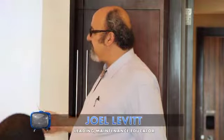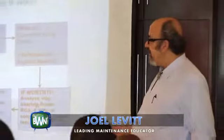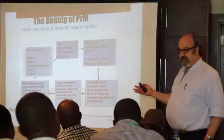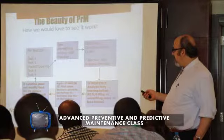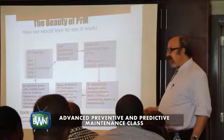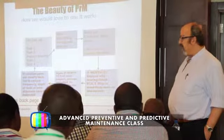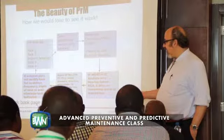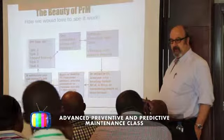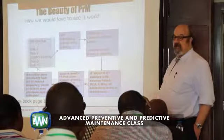Now, this is how we would love to see it work. We have a task list and it says inspect bearing. See something wrong with the bearing, write up a corrective order. Okay, so far so good, right? Remove or replace bearing. Now we go into something new. If it's worth it, analyze why the bearing failed. Don't accept it when it fails. Again, if it's worth it, find some product, process, or procedure to increase the life of the bearing. And then, if the solution pans out, modify the task list.